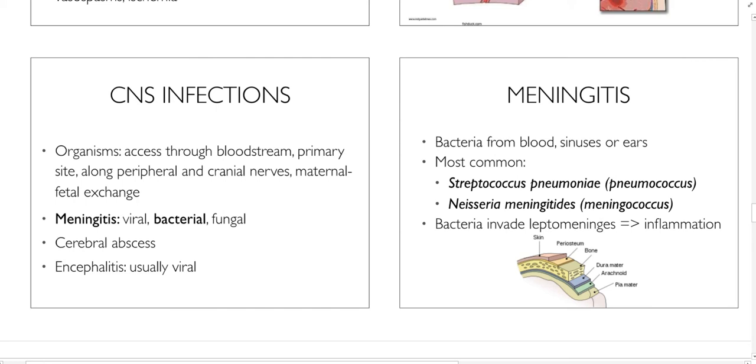So with CNS infections, the most common of these is going to be meningitis. And these occur from any kind of organism that gets in there, viral, bacterial, fungal, into the bloodstream and manages to get into the CSF. With meningitis, bacterial is the most common, and this is going to be Streptococcus pneumoniae or Neisseria meningitidis, pneumococcus or meningococcus. We can also have it from a cerebral abscess that opens up and spreads into the brain, or encephalitis from a virus. Don't know much about those. They've never really been that important from what I've seen, but they're on here, so they're important.